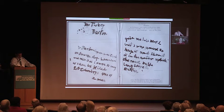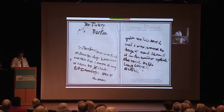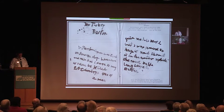So when Dr. Webster was accused, tried, and brought before the three magistrates who represented justice in Boston in those days, one of the pieces of evidence was this note. And one of the things that needed to be addressed was, whose handwriting was this?